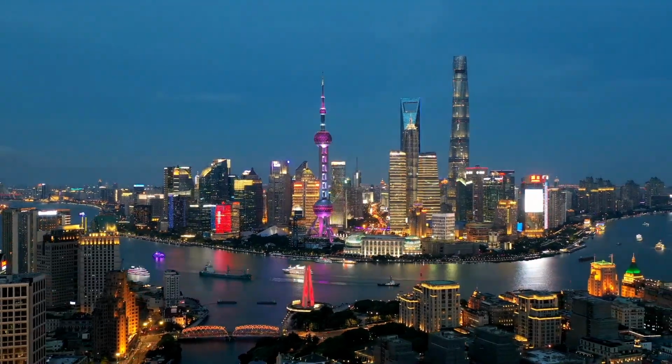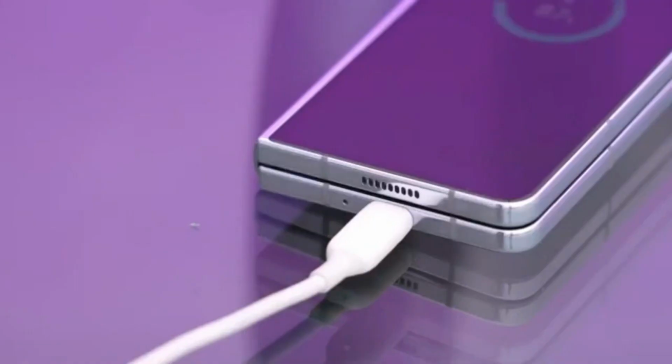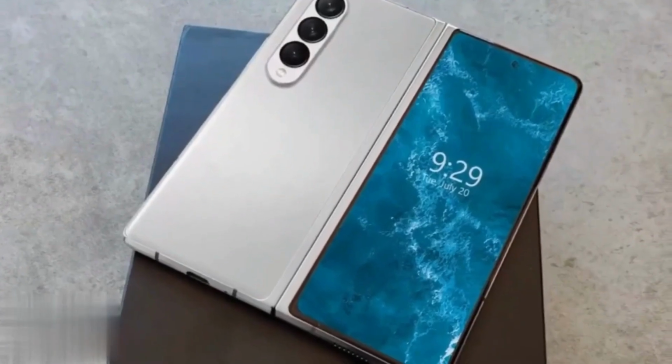An 8-inch foldable display means more screen real estate for multitasking, gaming, and media consumption. Plus, the larger 6.5-inch cover display could make it easier to use the phone without unfolding it, enhancing convenience on the go.